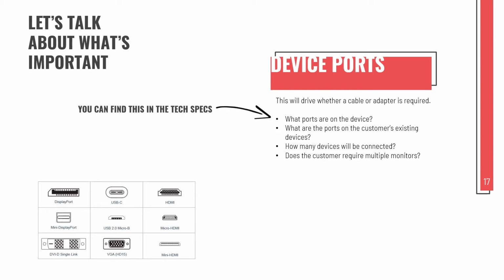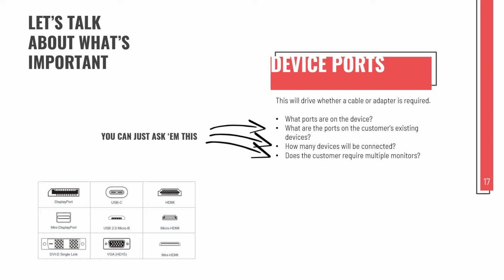The first question you can answer on your own. Just check out what we've already quoted them. All of that information is in the tech specs. And here's a few really simple follow-up questions you can ask to determine exactly what they need to fit their current environment. If you're new to this, throw a few of these in an email, and when your customer responds, send it to us, and we'll help you attach all the right products.